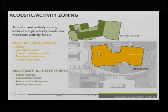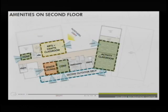And so really thinking about the acoustics and making sure we're zoning the recreation facility appropriately for the various users that will be there. And again, just to highlight some of the amenities up on the second floor, a number of great views out of all of these rooms, and especially when we think about the arts and crafts classroom, having the capability of having nice northern light to support painting and other fine art programs.